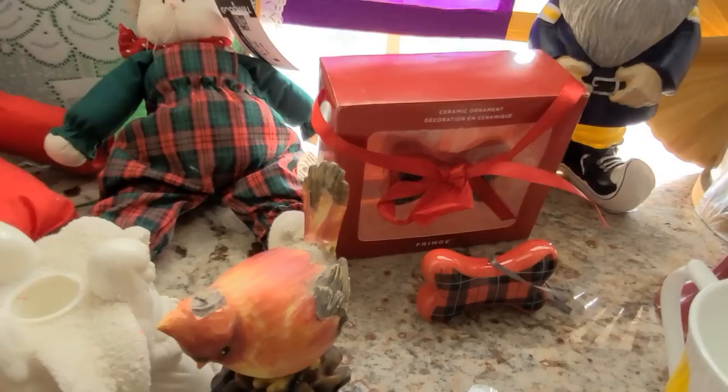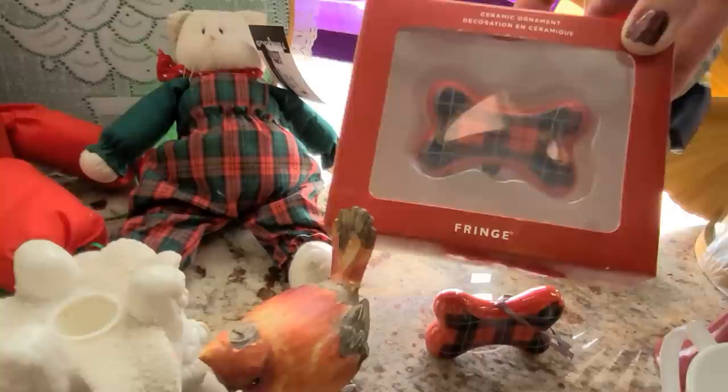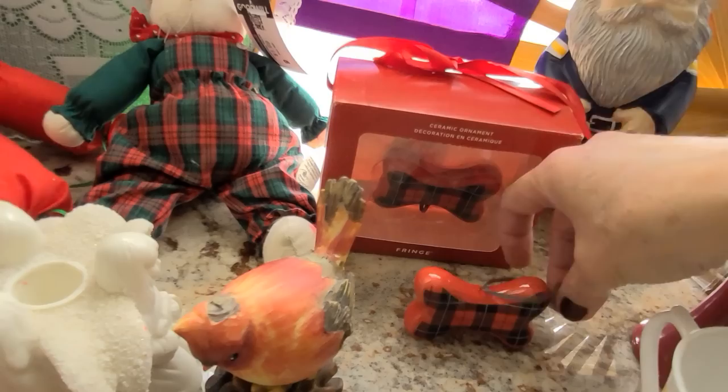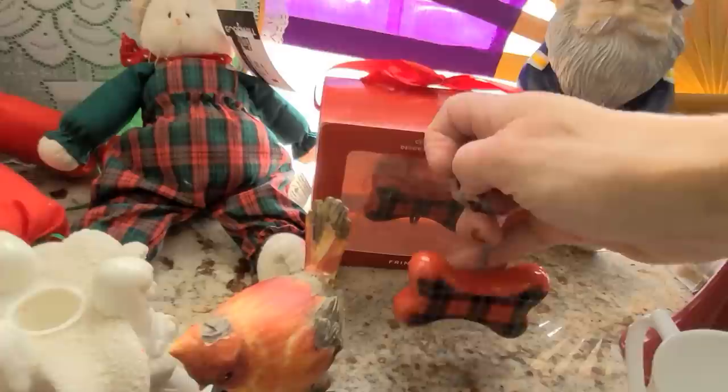I love these little bone ceramic ornaments. Absolutely gorgeous. They'd be perfect hanging on your Christmas tree. You could even do a little Cricut label with the names of your pups on them. I took one out of the package for you to see. They are ceramic, double-sided, really nice quality. Just lovely. I paid $2 a piece for them. I am going to ask $12.